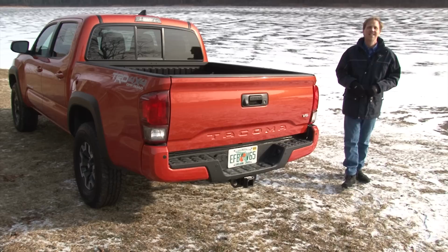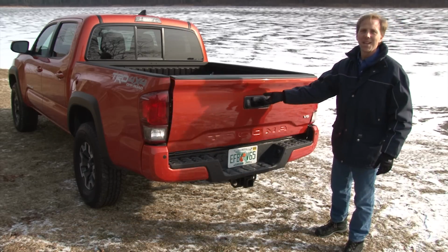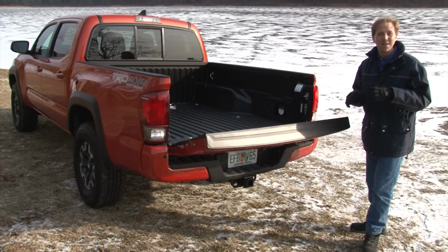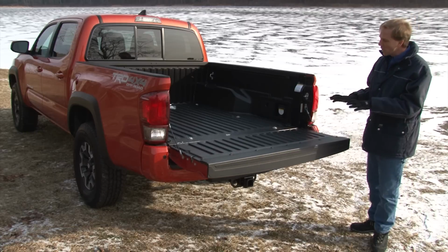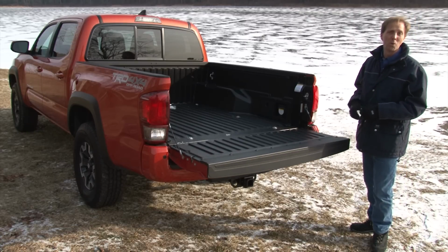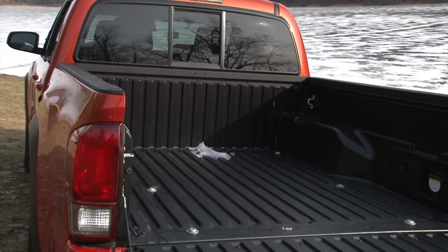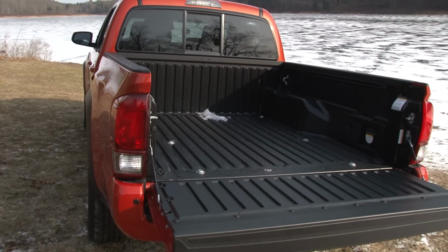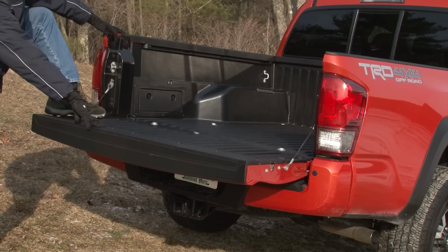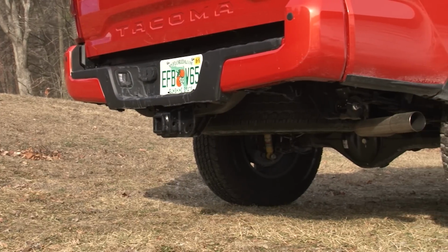Speaking of which, I'm not ashamed to admit that now that I'm a little bit older, getting up into the bed of these trucks can be a tad challenging. But Toyota makes this one extra difficult by giving you no place to put your foot once the tailgate is down. There is an AC outlet, cubbies, movable tie-downs, and for the first time, an optional hard tri-fold tonneau cover with lock. But I'm still scratching my head at this one. Perhaps they just want you to buy the optional bed step for $300.